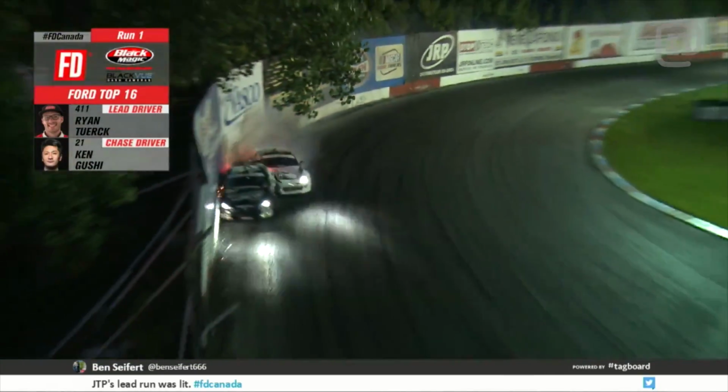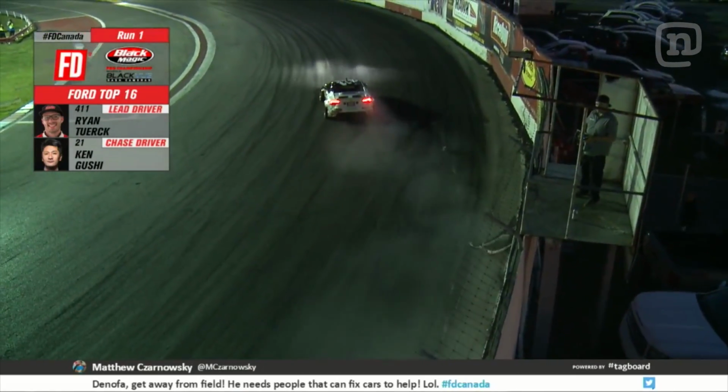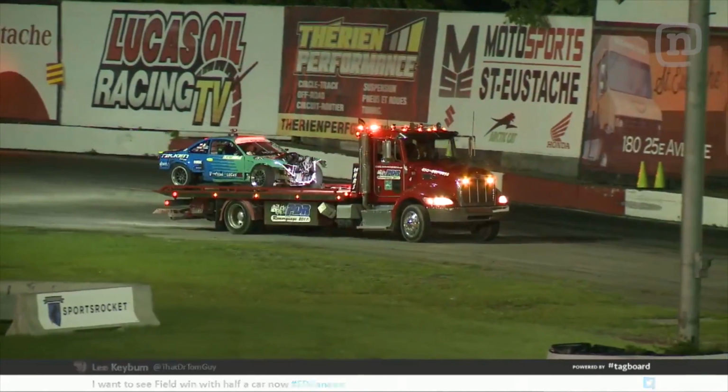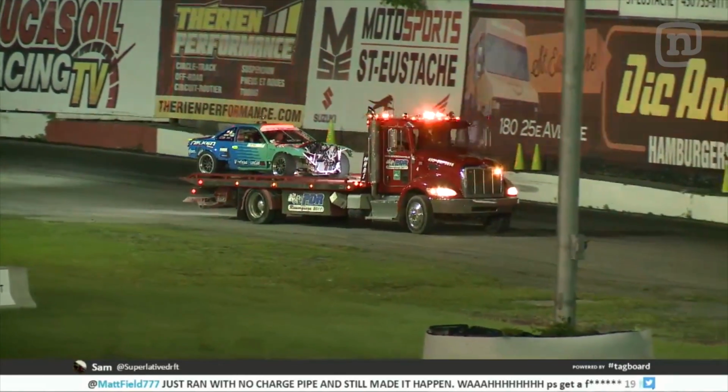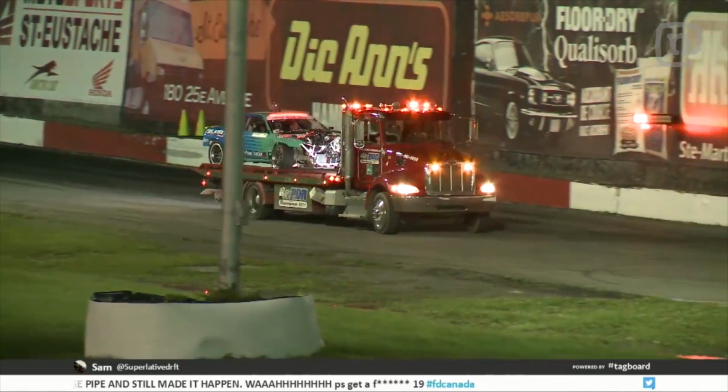Here we go. Ryan Turk initiates. Two very similar setups. Oh, and Turk into the wall. Gushi, are you kidding me? In between Turk and Gushi, neither of them were able to fix their vehicles in a lot of time. So that means Ken Gushi would receive the points advancing to the grade 8, but not able to compete and run in the 8 to advance onto the 4.